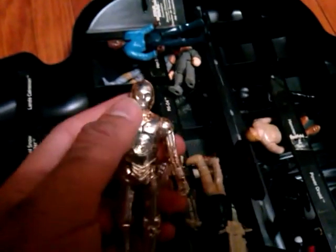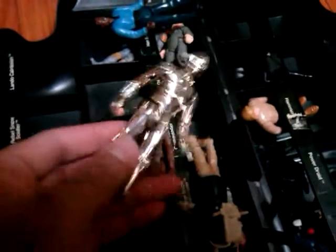Here's C-3PO. Very amazing likeness and one of the best figures in the line. I mean, it is C-3PO. He's got the little disc here, and his face looks accurate and everything. To this day, I got this in, I don't know, 1980 or something like that. To this day, I cannot move his right leg. And I'll never try now because I'm sure I'll break it. But I've never been able to move his right leg.